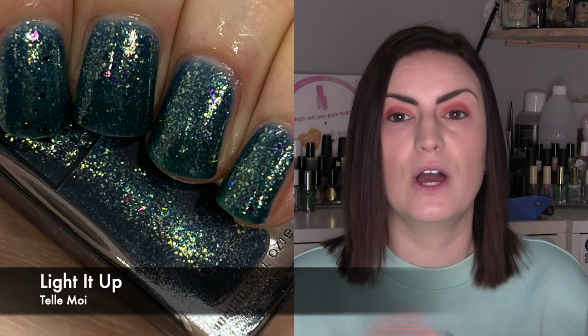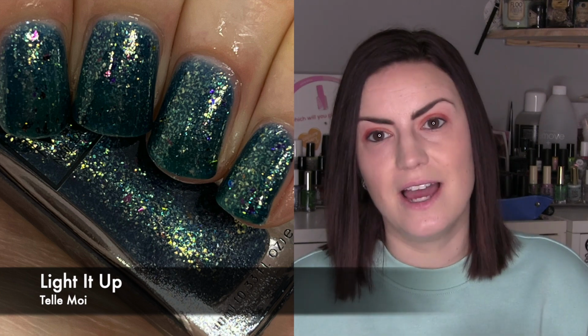Then it was more unique with having the pink and orange mixed in there, so I did appreciate the overall combination of it. It is definitely something very, very unique, and a really nice formula of 2 coats. So 2 coats of Light It Up by Telle Moi.